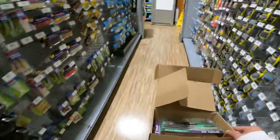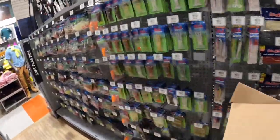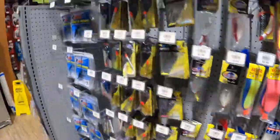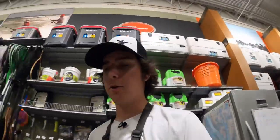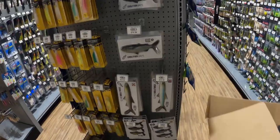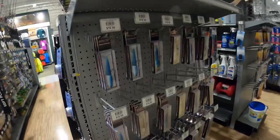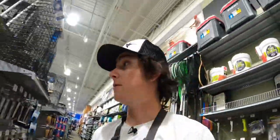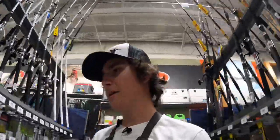Now I'm just scavenging, looking. Literally guys, there is nothing that is over $15. Let me know down in the comments if you see anything over 15 because there ain't nothing. I'm getting a little bit worried. Ooh, okay, we have some $13 fishing baits here. I've never heard of this brand before, so just roast me in the comments if it's a huge fishing brand. Okay, we've made it to the saltwater section.